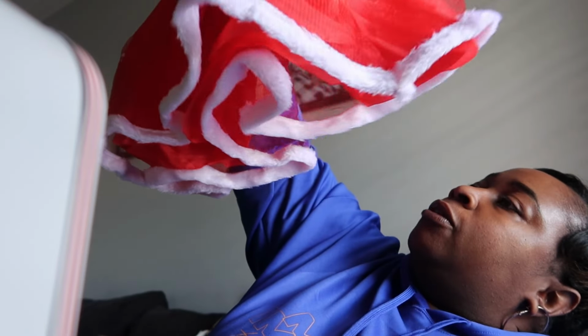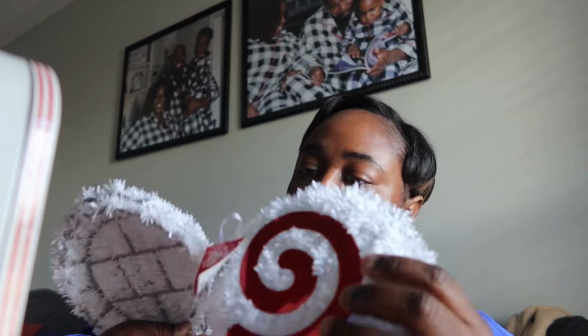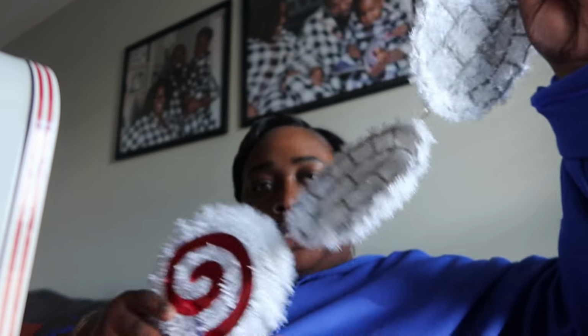So I saw this. It's a tulle skirt. I feel like it's probably for a little girl or something, but I feel like I can make it work as a tree skirt. We gonna see, 'cause I don't know, but we gonna see. So that's why I got this. I feel like it can kind of work with the theme or whatever. So we gonna see. This is a long shot. I also picked this up. I have no clue what I'm gonna do with this yet.